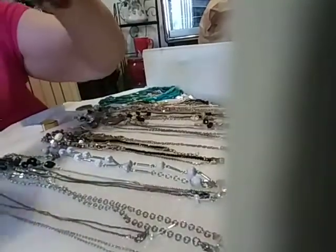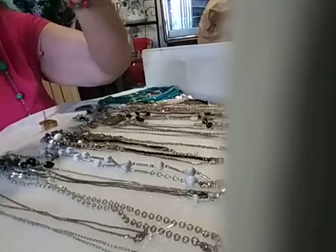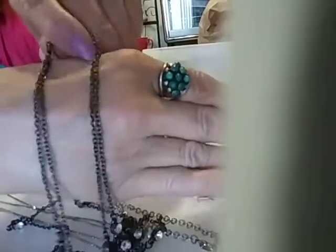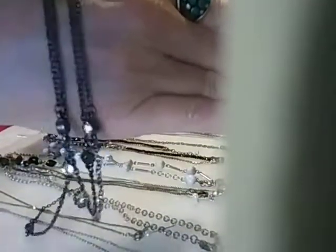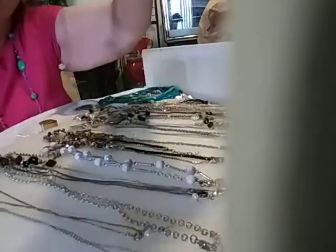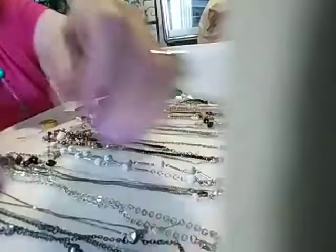So, by continuing, this is a beautiful black metal with rhinestones. Look how beautiful that is. Okay, it has all the rhinestones. It's pretty long, and it has like a double section. Let me see the other one.